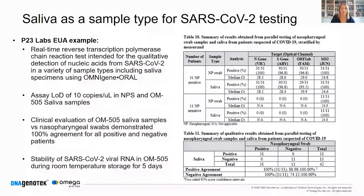They also validated that OM505 saliva samples stabilize SARS-CoV-2 viral RNA for 5 days at room temperature and can be exposed to summer and winter shipping conditions, while allowing for downstream detection of SARS-CoV-2 using their assay, further supporting the suitability of this device for at-home collections.